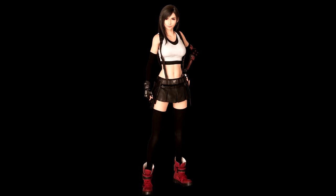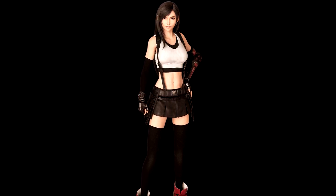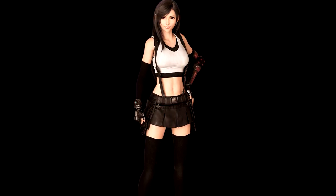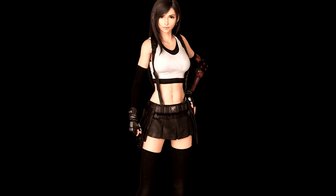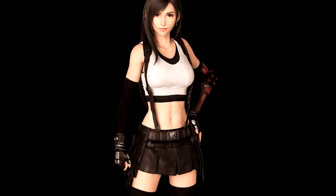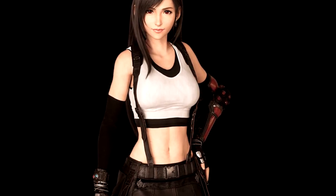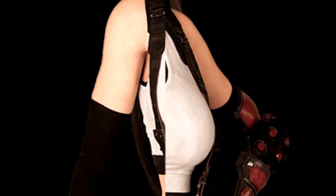And while we're talking about Tifa's body, why, oh why did they nerf her? Look at them, they're so small, so teeny tiny. I could snap them in half. Those arms, why? Nomura, I want you to look at this.